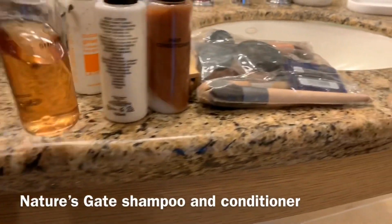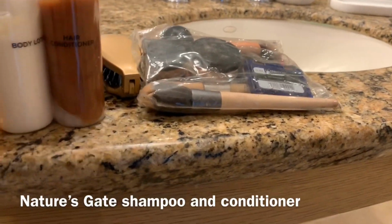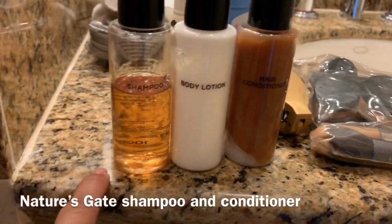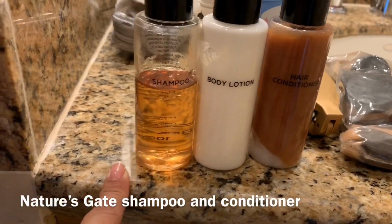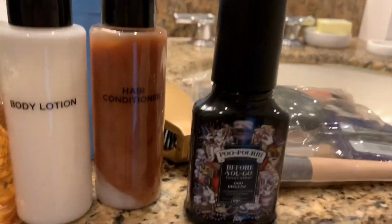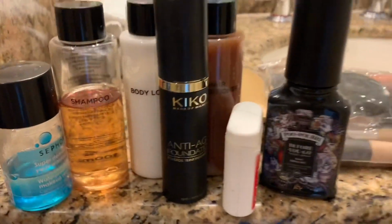Then I have these 3 awesome bottles that are perfect size for my bag. So I have a shampoo, conditioner, and body lotion. Now these are my own products. I like Nature's Gate, and that's what I use, Nature's Gate. So I have a makeup remover.